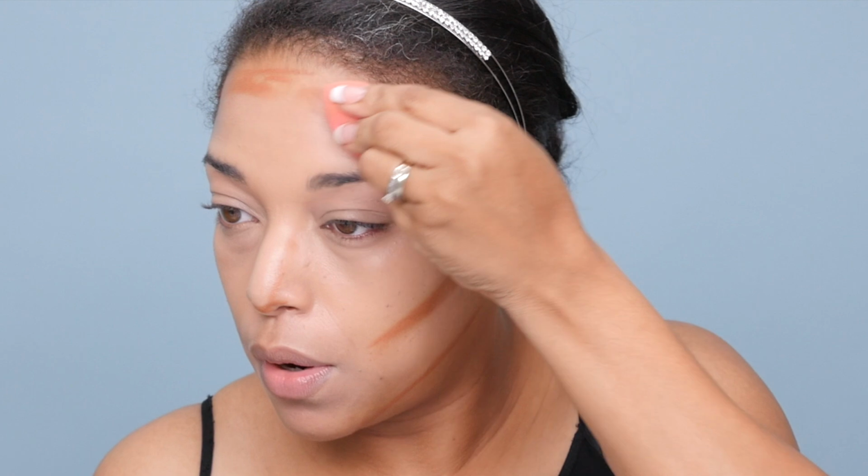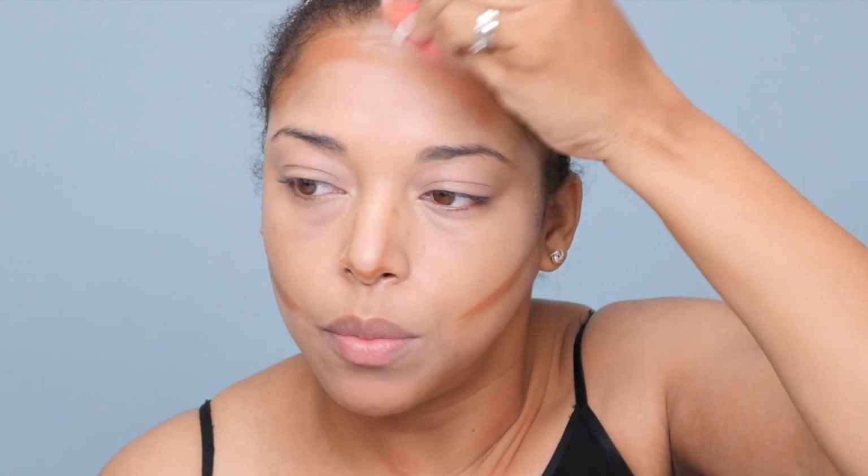And I'm just squeezing it so I'm not to disturb the dark portion yet, because I don't want it to get muddy or look crazy. If you blend them together, it can start to look crazy. Okay, so now we're going to use the other side for our contour portion.